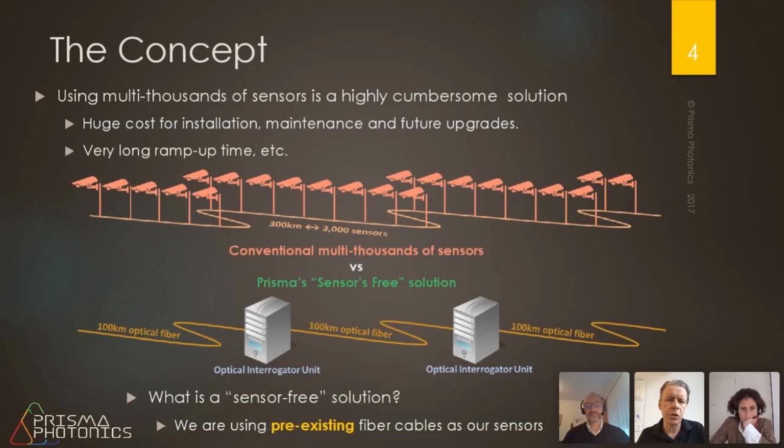The idea in general is instead of spreading multi-thousands of sensors along the pipeline, we will use an optical communication fiber. It's a standard optical communication fiber, and in many cases, it's a pre-existing fiber. The meaning is that if there is an optical communication fiber close to the pipeline, we can use the fiber and then we don't need to install anything. And that's why we call this technology sensor-free. No need to install basically any sensor.